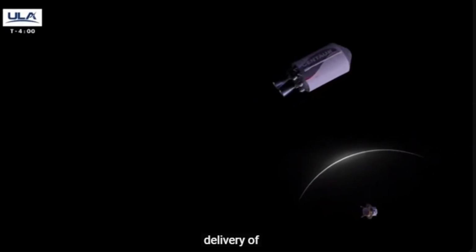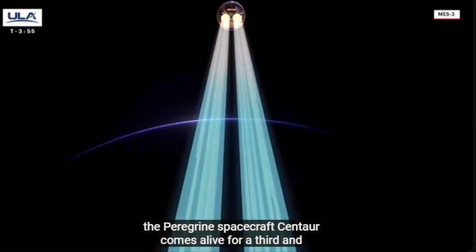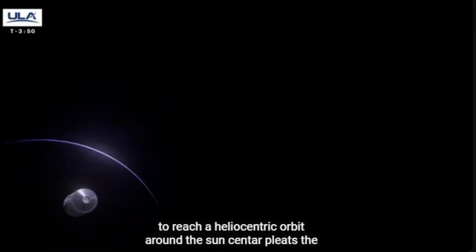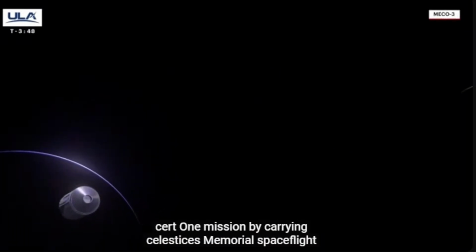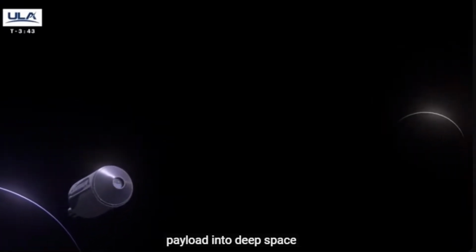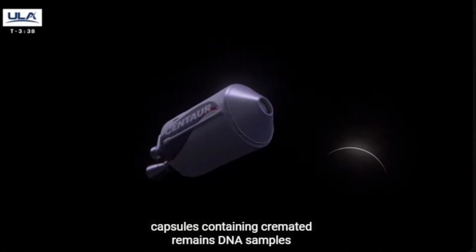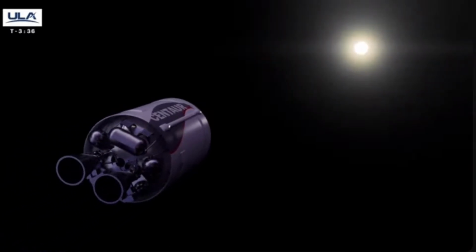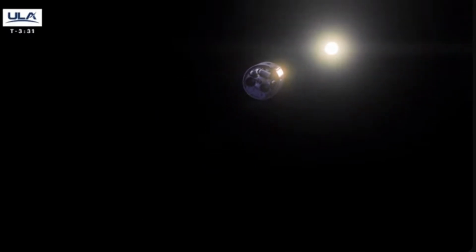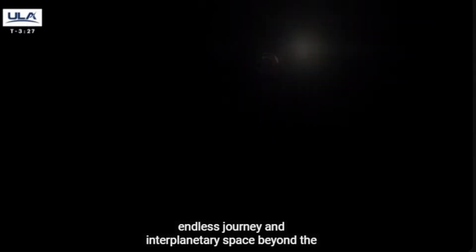Following delivery of the Peregrine spacecraft, Centaur comes alive for a third and final burn to reach a heliocentric orbit around the Sun. Centaur completes the CERT-1 mission by carrying Celestis Memorial Spaceflight payload into deep space. Known as the Enterprise flight, this mission includes 234 flight capsules containing cremated remains, DNA samples, and messages of greetings from clients worldwide on an endless journey in interplanetary space beyond the Earth-Moon system to orbit the Sun forever.